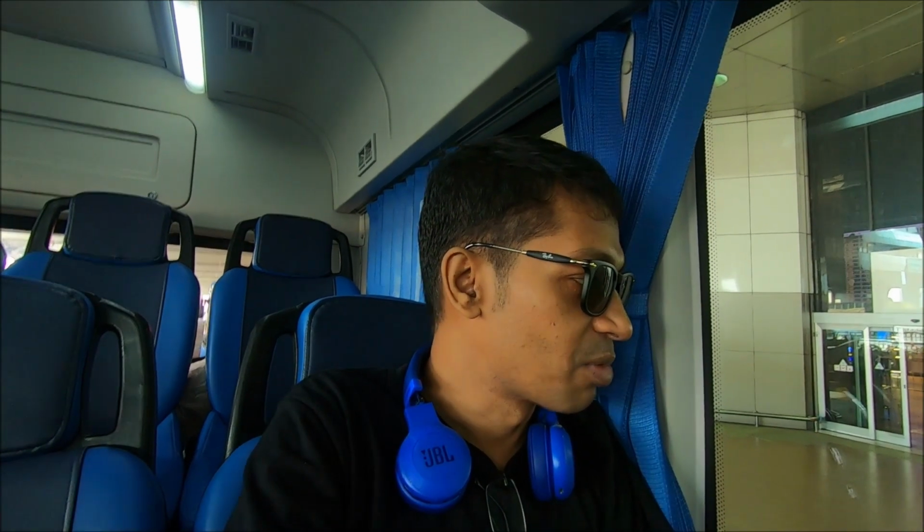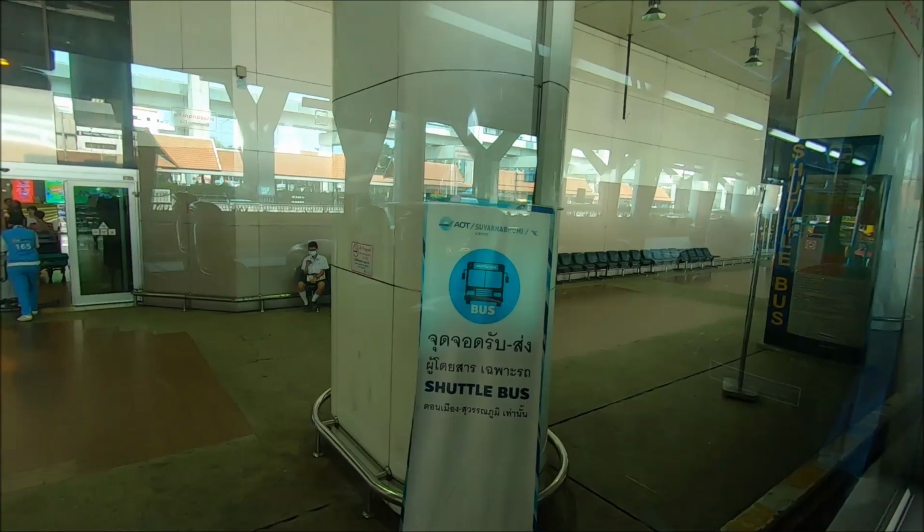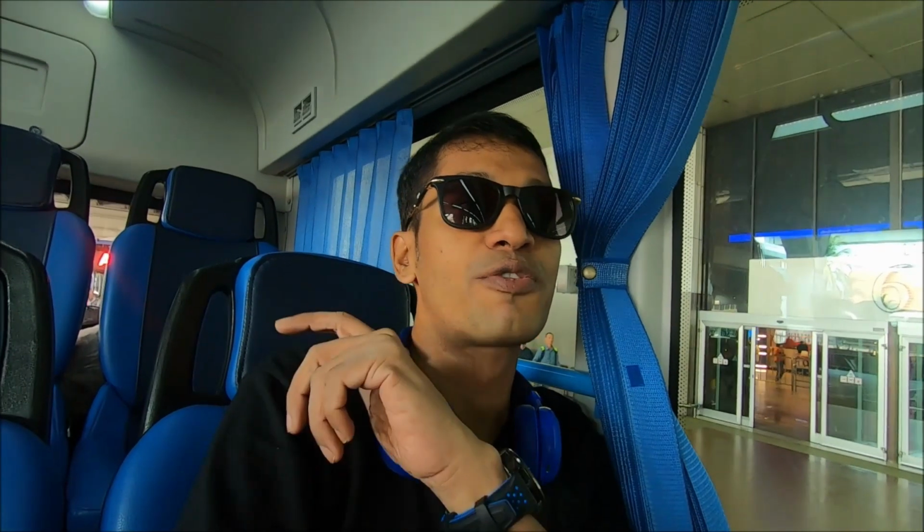So I'm all set. Finally, I'm here at Don Mueang, and this is the free shuttle service. So if you're flying to any place outside Thailand and you have to move from one airport to another, this service is available and it's free of charge.